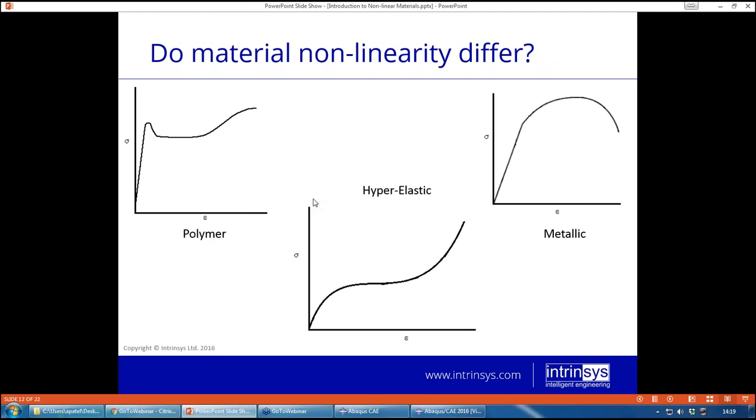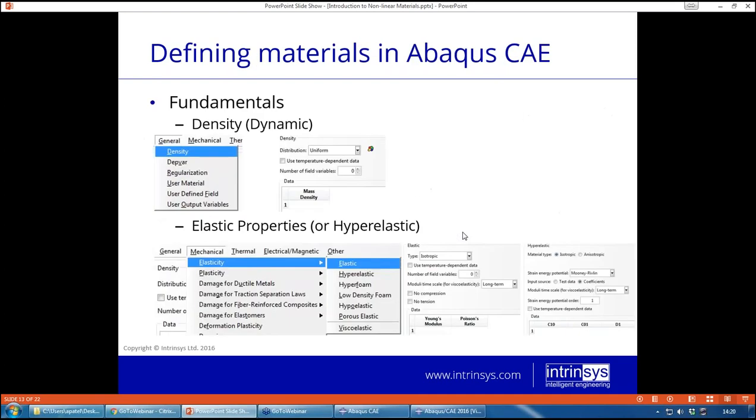The next question we ask is, do they all behave the same? No. Material nonlinearity differs between material types. We're generalizing here from metallic to hyperelastic to polymer, so take this with a pinch of salt. You can see these are the stress strain curves of a generalized polymer, a generalized hyperelastic material, and a generalized metallic material. They all behave differently. With the same load applied, the strain will vary, and where the plastic modes reach differs and varies as well.